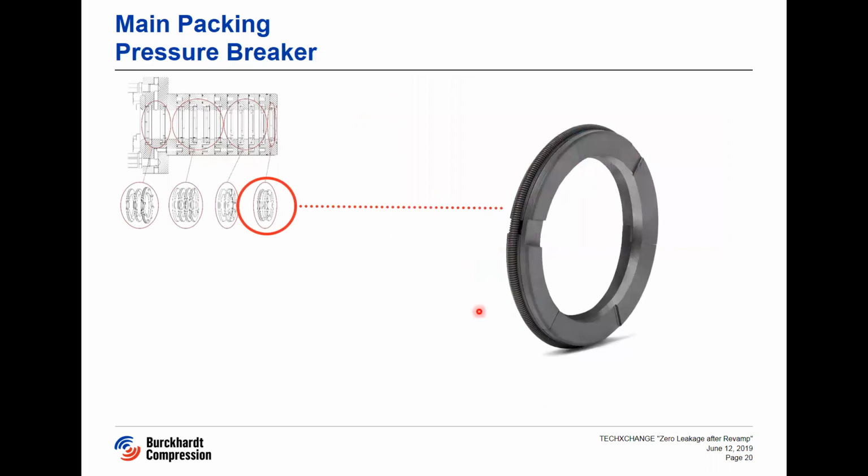So we start off with a pressure breaker ring. This pressure breaker ring has 3 jobs to do. So firstly, it protects the sealing rings from any dirt and debris within the gas. It also breaks down the pressure to help and also protect the subsequent sealing rings. Also, if the worst case happens and the rings fail within the packing case, the pressure breaker will help prevent any debris from going into the compression chamber and therefore causing further damage to valves, etc. So a very important ring.